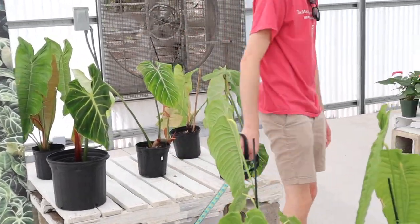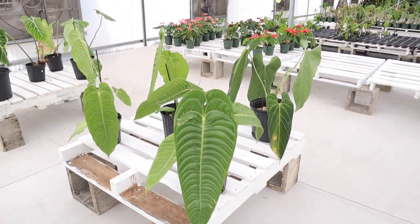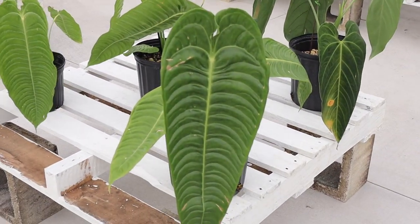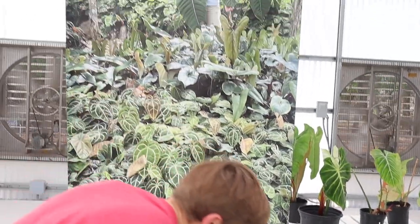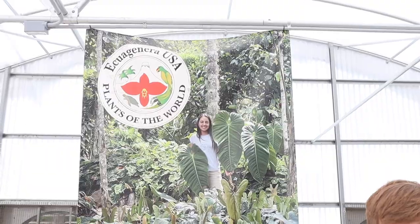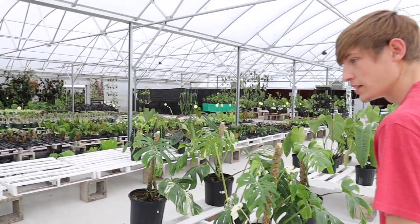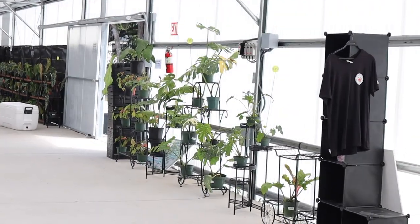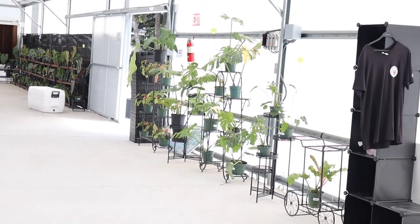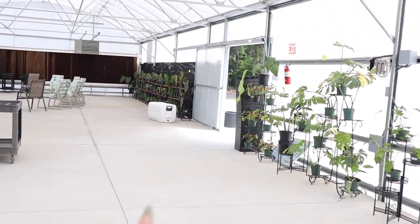That looks, what is that? Look at that VTI. There's so much more to see. Let's go look. This is just the first row. How crazy. There are some Thai constellations right there as well. That's where we walked in.